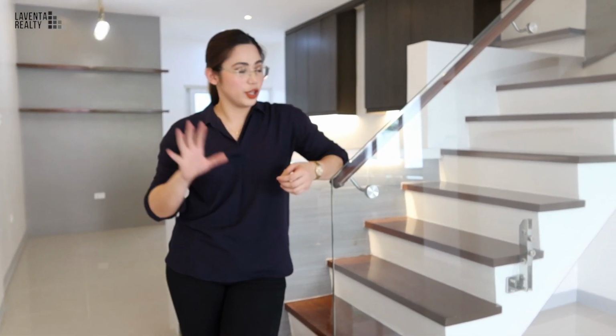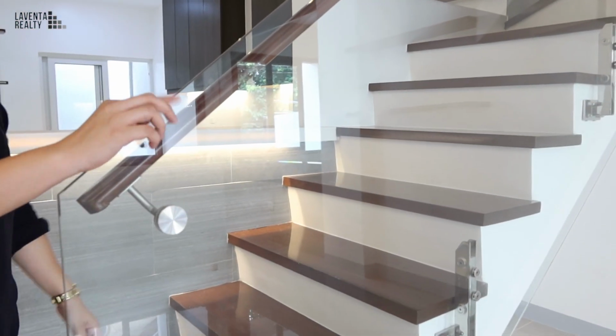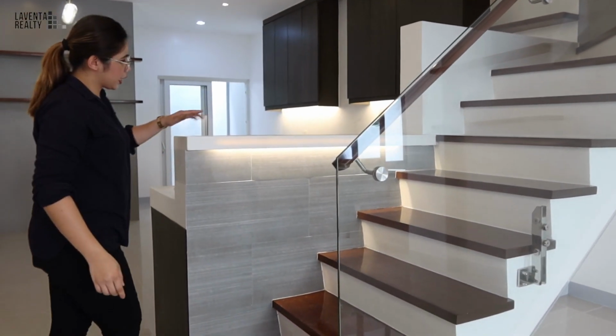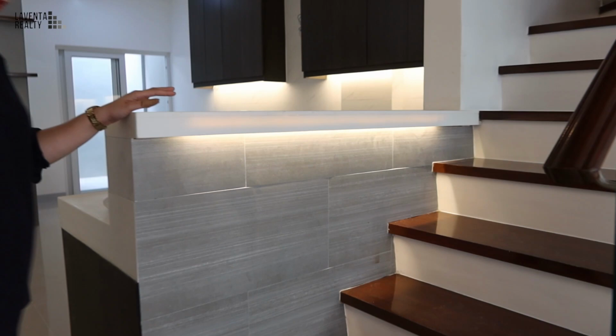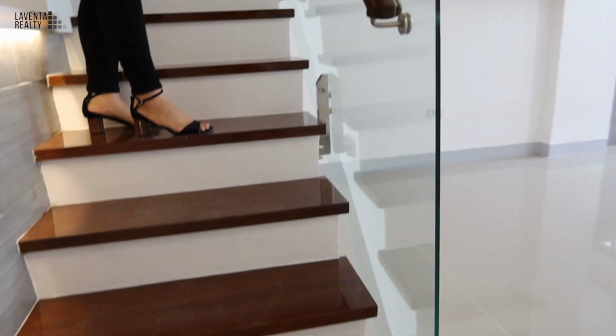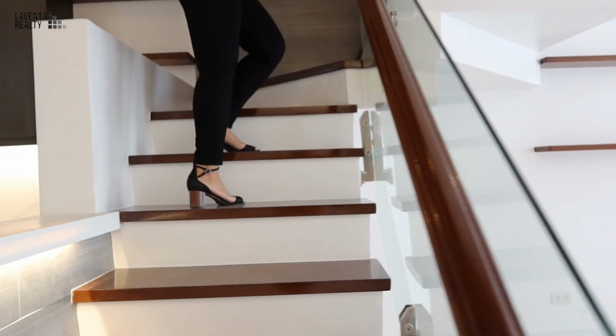And now, I guess, let's move on now to the second floor of this property. Alright, so before we proceed to the second floor, let me just mention that this is the most exciting part of this property because as you can see, we've got the stairs which has a glass railings. So makapal yung glass niya and very smooth siya, so hindi siya delikado. Alright, if you're thinking about that. And of course, we've got here your LED backlights, which is very, very elegant. And also, yung stairs mo ay made of wood. So, you will not worry if you have your kids or elders at home kasi hindi siya slippery. So, it is very safe if you have your elders and kids at home. So, now, let's move on.